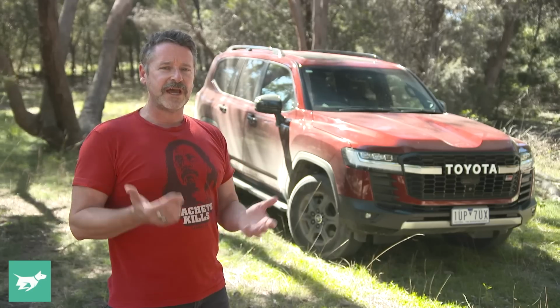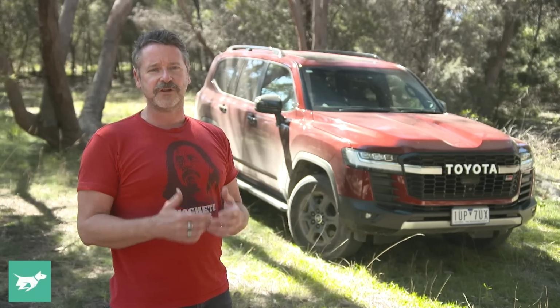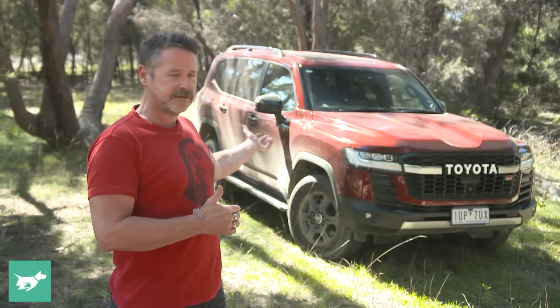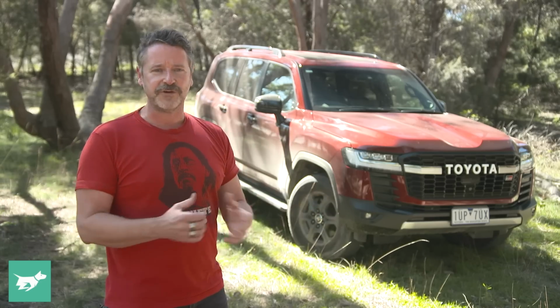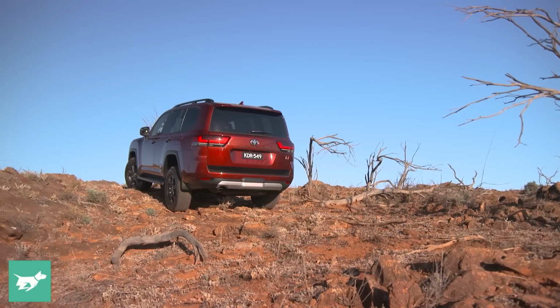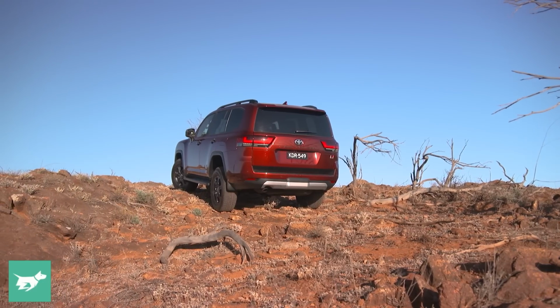It is called the GA-F platform, which is part of Toyota's new global architecture, but again, like before, it's a separate chassis with a double wishbone front and a live axle rear and all that stuff that makes Land Cruiser great, but it has a lot of steps ahead in terms of making it more modern.